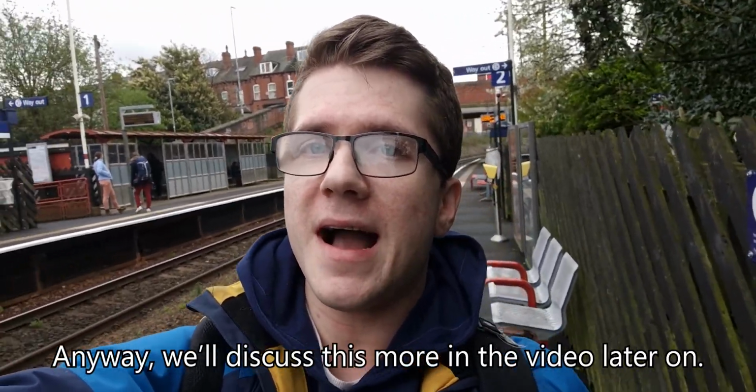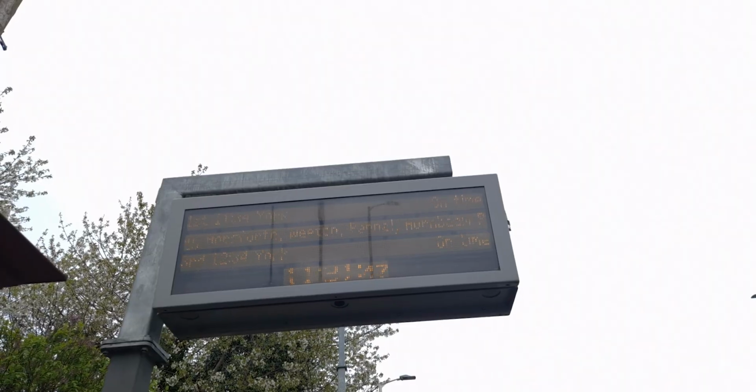Anyway, we are now at Burley Park, so let's have a look at the station then. So there are two platforms. You've got some waiting areas, you've got some seats, and yeah, it's a small little station. You've also got the older departure boards too, as you can see here, and it's only Northern that call here and run by Northern trains.